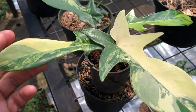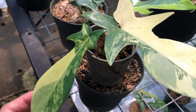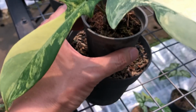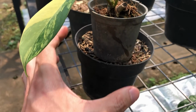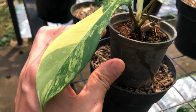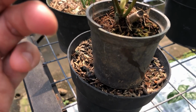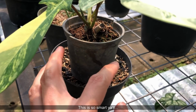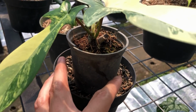So guys, here's an amazing propagation method. I almost lifted this pot off and apparently this is actually stuck to the pot below. So they're propagating this. They're using a small pot with a big pot over it that's cut over here. And that's waiting to root. And then it's kind of like air layering, but using another pot. So that's pretty amazing.